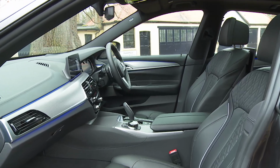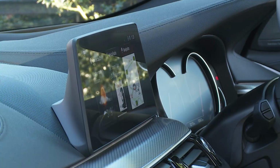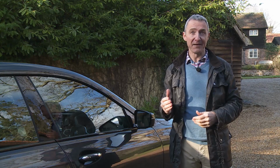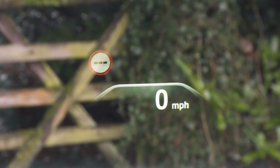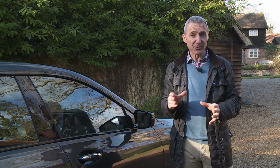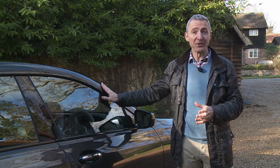Another optional extra we'd find hard to resist is the gesture control feature that allows you to activate many cabin features with a mere waft of your hand. And it'd be very nice to have the now much improved head-up display, which is far more informative than rival systems. Now, all three of these features are available as individual extras, or they are included as part of the technology pack that we've been trying here.